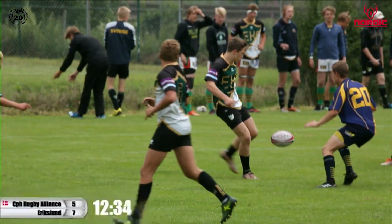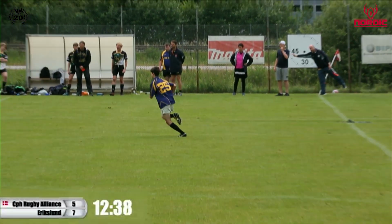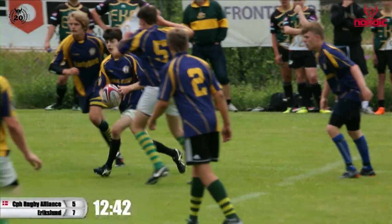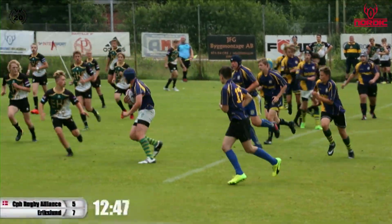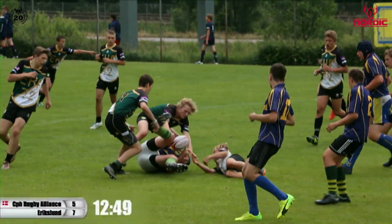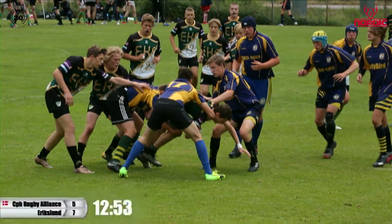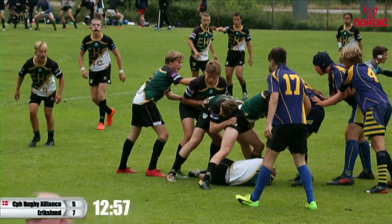Okay, we're back in action. Erikslund is kicking from inside the 22, and it's picked up by number 25 in KRA, and he's looking for space, passes it out wide. And he's got a player outside him, but he chooses to go into contact. And the ball is lost again, so it's a turnover again from Erikslund, who's been pretty successful in doing these turnovers.